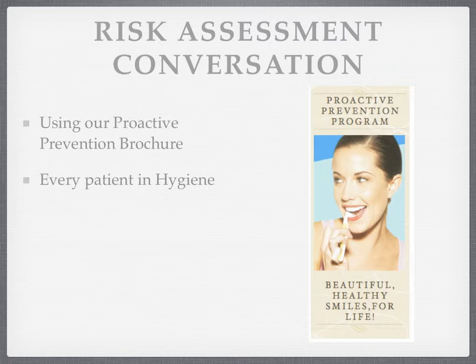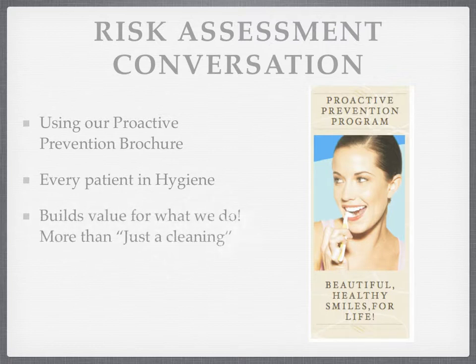And our goal is to have you have this conversation with every patient in hygiene. One thing we found is when we do this, it builds value for what we do. In the patient's mind, it becomes more than just a cleaning. So the other thing for you to know is the risk assessment survey that's in this brochure has been adapted from the ADA's own survey. So it's a widely accepted resource to ascertain what level of risk your patients may have.